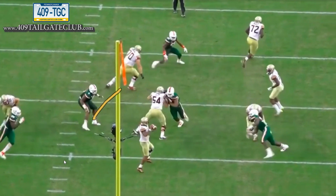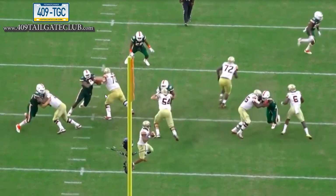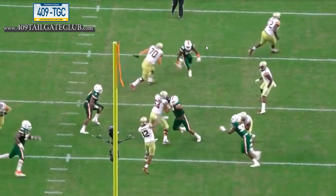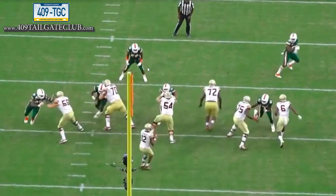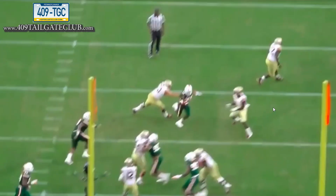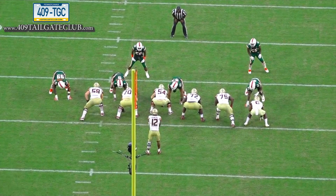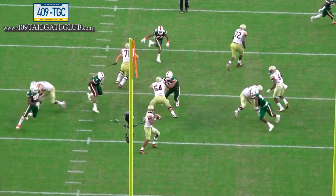Look at the retracement by the D lineman. Notice he doesn't keep rushing the quarterback. He knows he's not that good. He doesn't beat that guy that fast. And notice how the linebacker never bails. He never drops. Okay? He just sees it, eyes it, picks it off, and that is phenomenal. That's just unbelievable coaching. Great play by that linebacker.